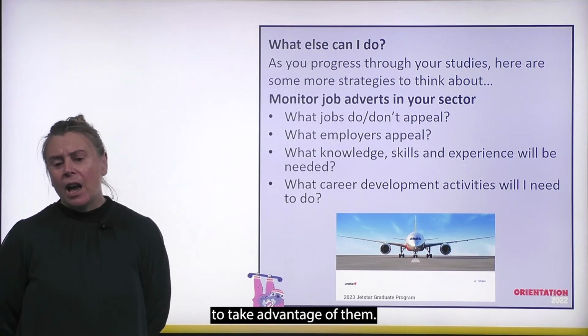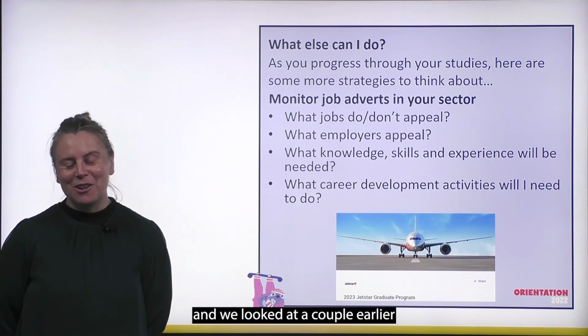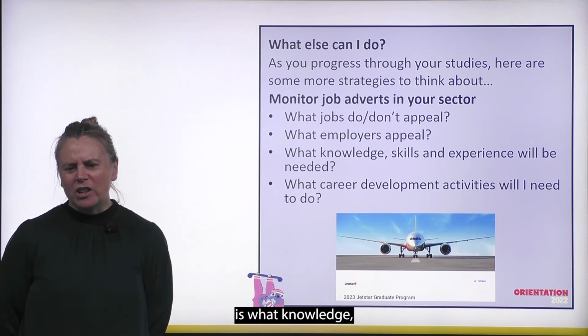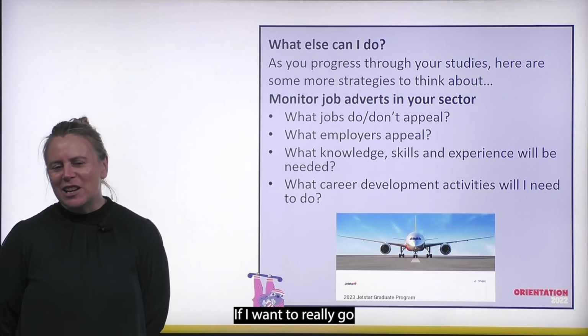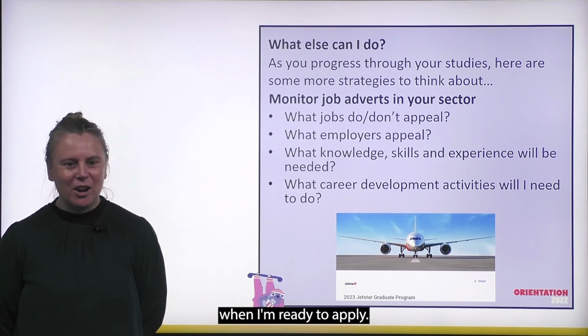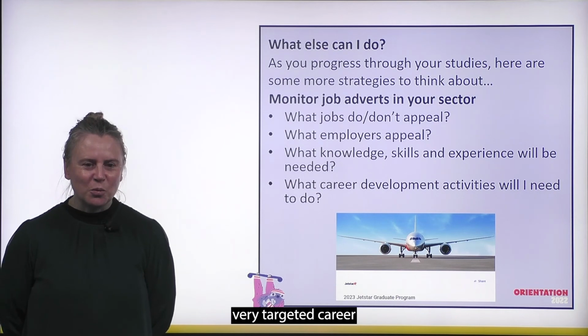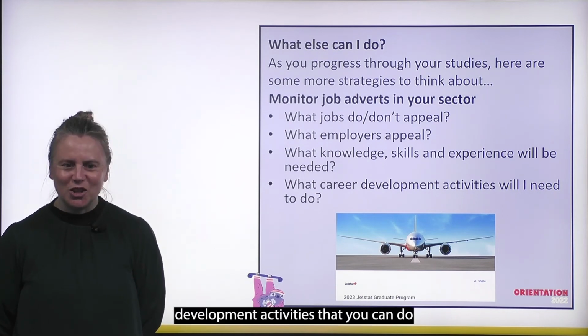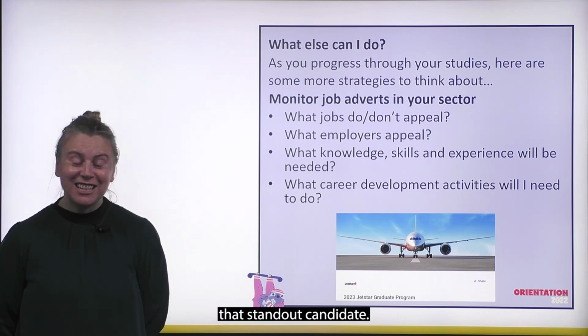Another thing that job adverts will tell you, and we looked at a couple earlier on, of course, is what knowledge, skills and experience will be needed if I want to really go for those dream jobs when I'm ready to apply. So you can then start to map out very targeted career development activities that you can do to help you prepare and to be, again, that standout candidate.